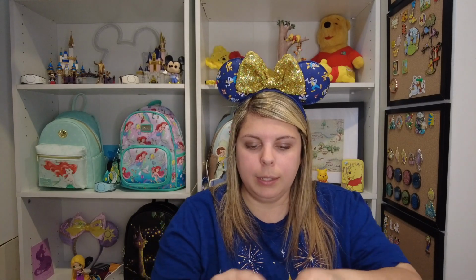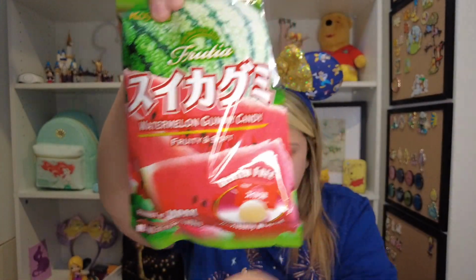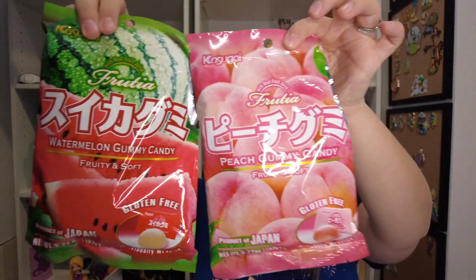To start with, in the Japan Pavilion at Epcot, I found these, and we have already opened them to try them. I found these gummy candies. We got watermelon and peach, and they are delicious.